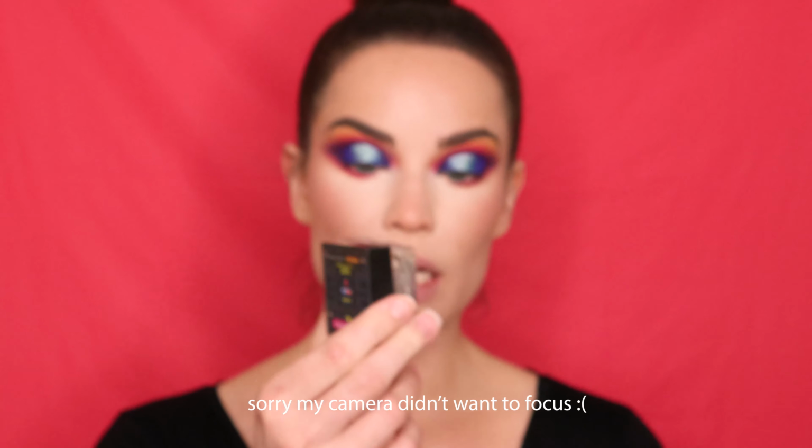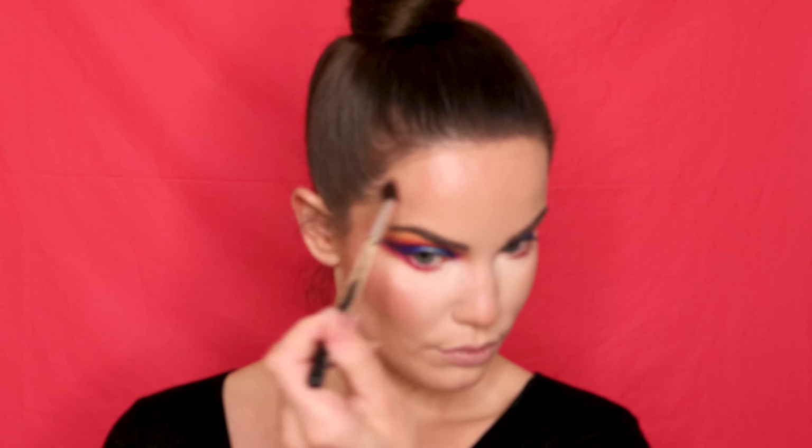This is a bronzer and it has pellets as well, so you know it's going to be shimmery. For a shimmery bronzer, I like to use it on my forehead to give it an all over glow, but not necessarily over here. Oh my god, it's so pigmented.